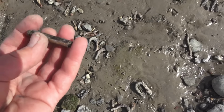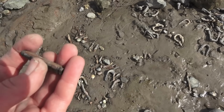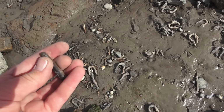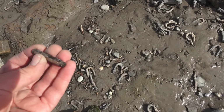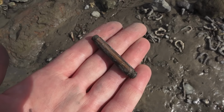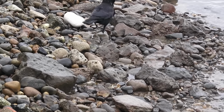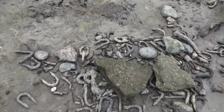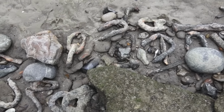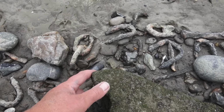Now this is interesting. It looks like it's made out of bone or possibly ivory. It's got two sort of threaded ends there. Curious. Now over there is the base of a bottle. I daren't hope that it's going to be in one piece, but it could be an apothecary bottle.